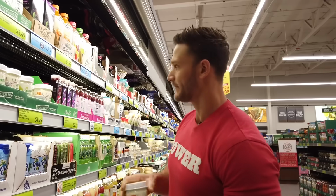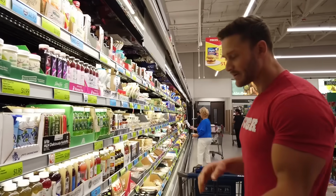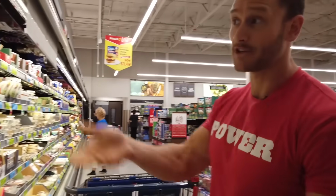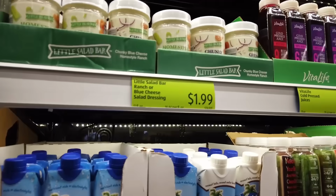fluffing this up a little bit. I understand from an economic standpoint why they do it, but you're almost better off just getting the cheaper stuff. At that rate, it's the same stuff. You're just paying more because you think it's high quality in the refrigerated section. No thanks.